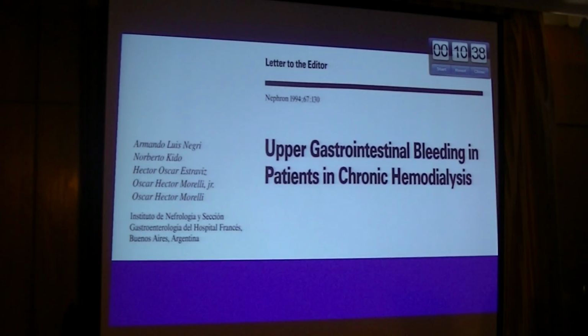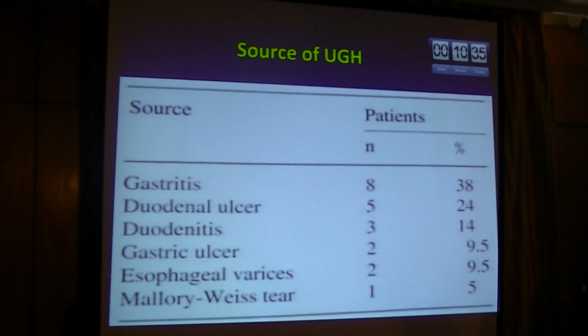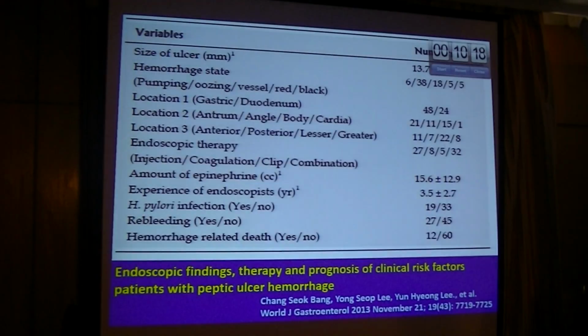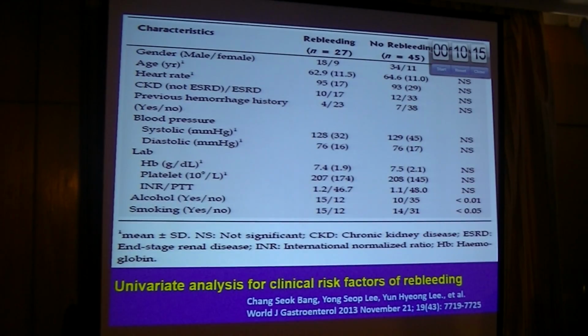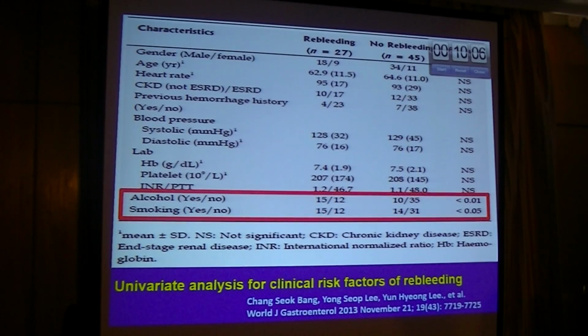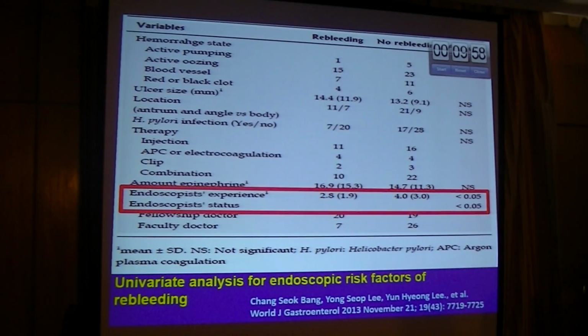This is a very important paper about upper GIT bleeding in patients on chronic hemodialysis. We found that the source of bleeding is usually gastritis, ulcer, duodenitis, and gastric ulcer. These are the commonest causes of bleeding from the upper gastrointestinal tract. What about the characteristics of non-variceal upper gastrointestinal hemorrhage in patients with chronic kidney disease? They discussed the location of the ulcer, the number of the ulcers, and the size of the ulcers, and a scoring system has been done, along with other risk factors such as alcohol and smoking, so that we can estimate the risk of rebleeding in these patients.